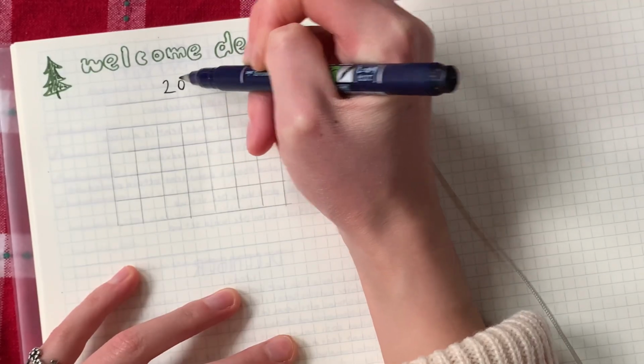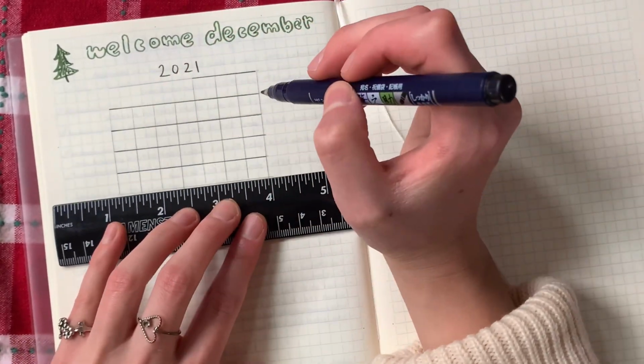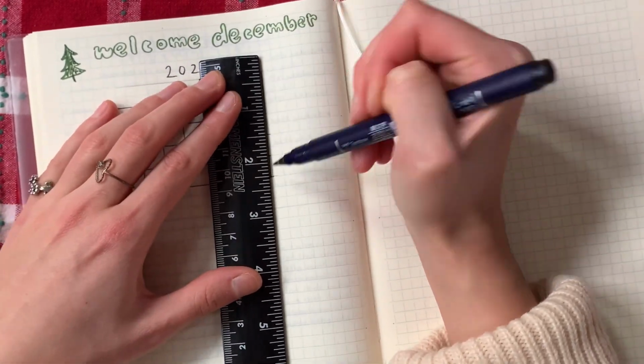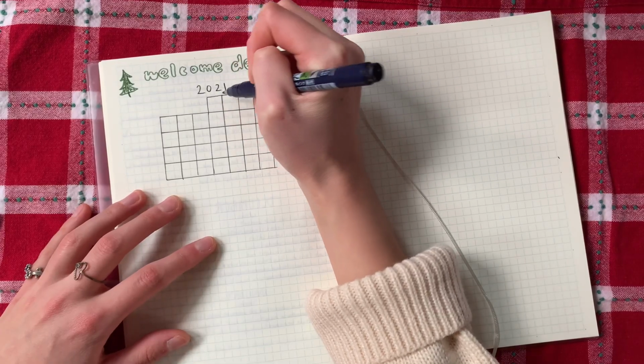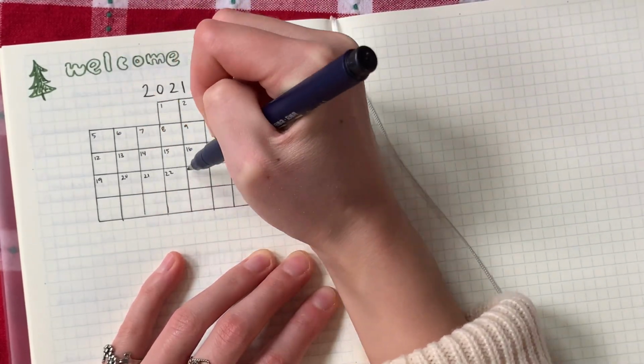So for this month, I went with a super minimalistic holiday theme. I tried to picture all the things I love about Christmas, like snowflakes, bells, Christmas trees, ribbons, gifts, etc. For some reason, December just seems a bit more nostalgic and magical.